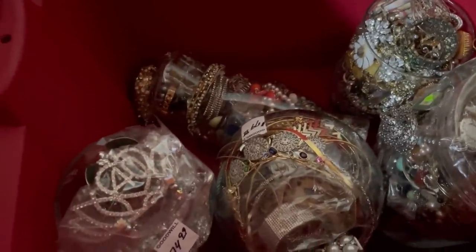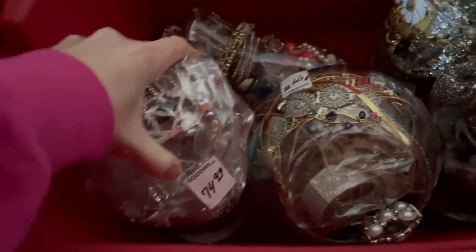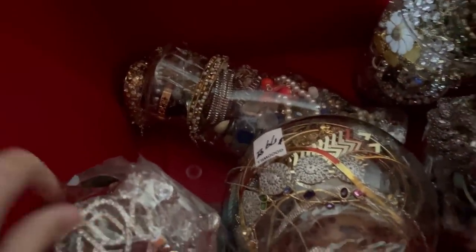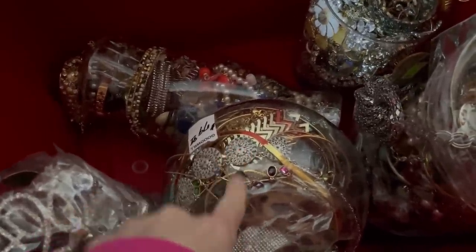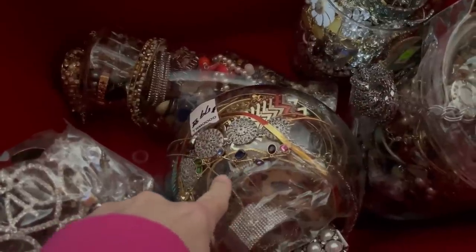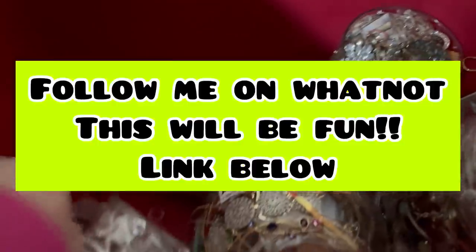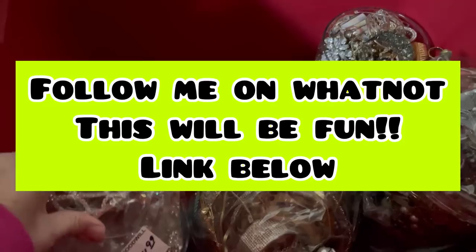These are mystery jars, and they're still taped. I'm so awful. I buy stuff and I put it in totes. I could do a show where I literally take it out of here in front of you guys and just sell the stuff as I take it out. Would you guys be interested in that? That could be fun, right? Like a mystery vase unboxing.